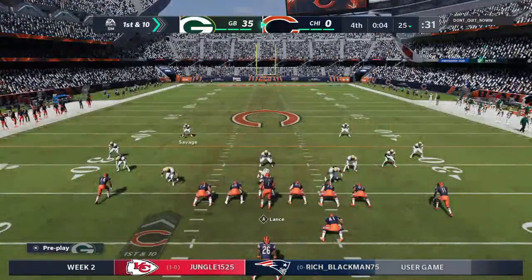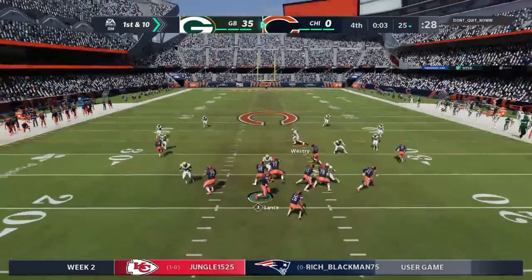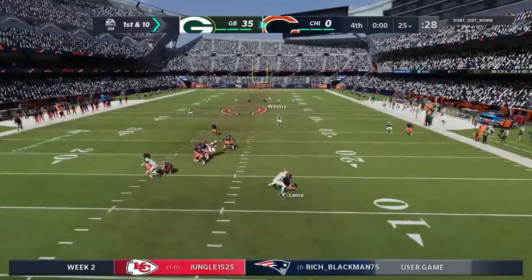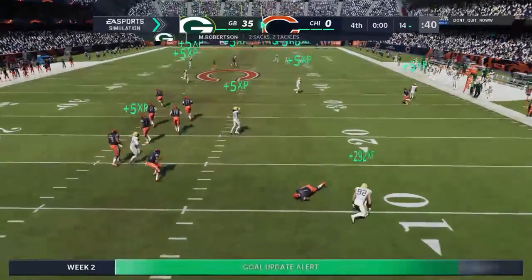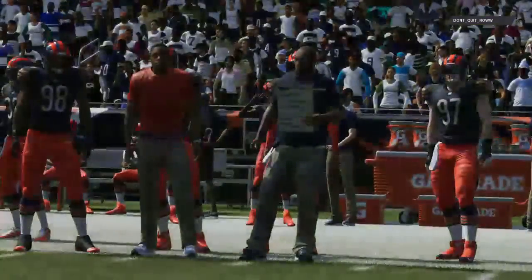At the line, prepping for their next drive, the Bears offense. This is just an exercise in futility. Do you even bother running a play here offensively? I wouldn't, because... And the Packers give him nowhere to go, and they bring him down. Today's final score, Packers. So it's all over.